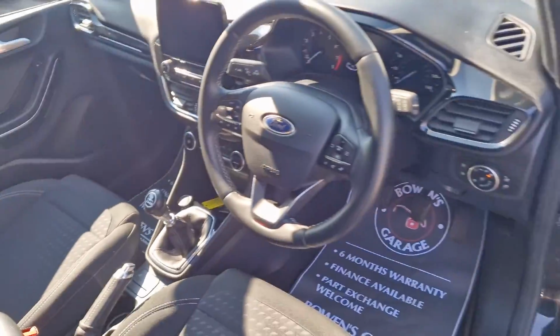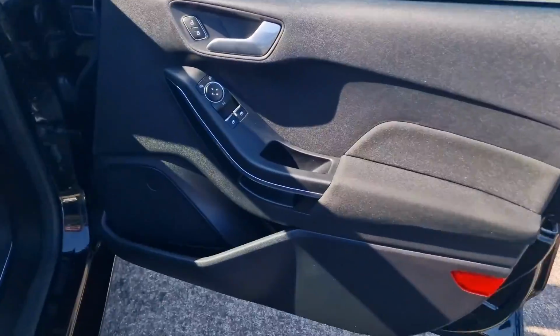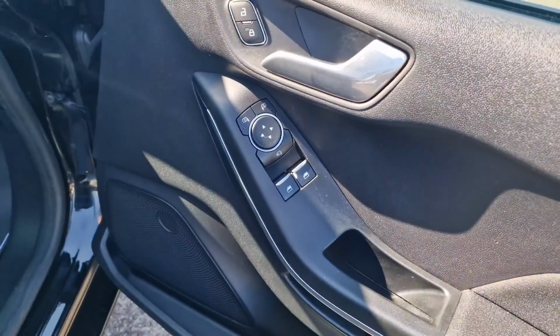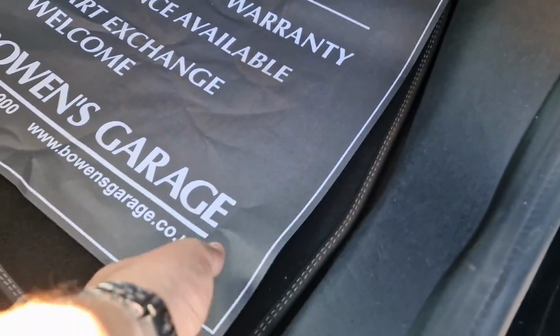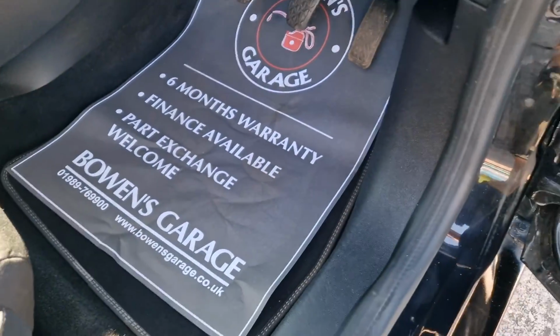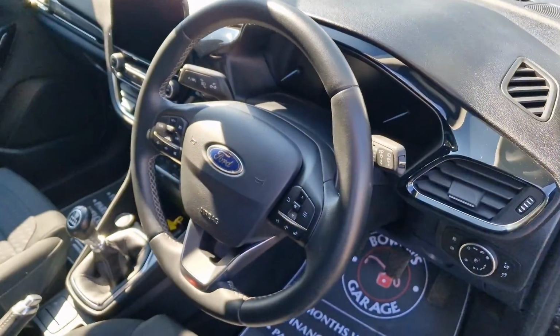Seats all nice and clean and tidy. Door cards are all good. Remote central locking does come supplied with 2 remote keys. Electric front windows, electronically adjustable and power folding door mirrors. It's got its original carpet mats, automatic lights. Steering wheel's in good shape.